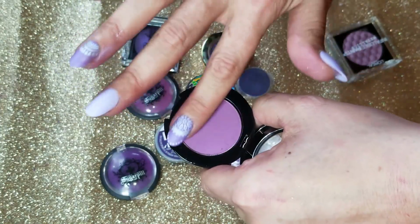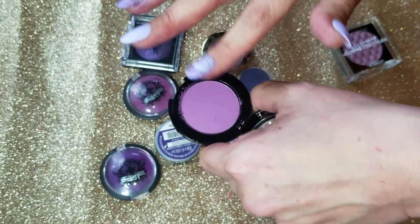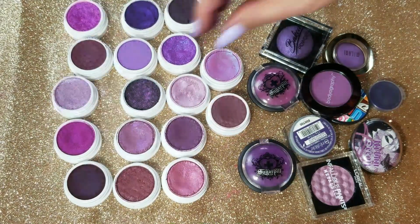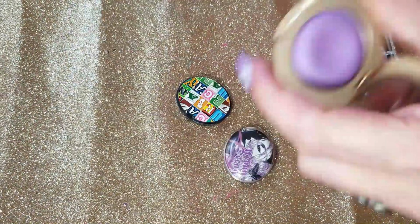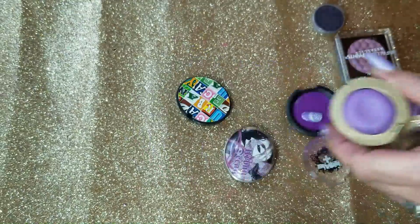Cool Turn, which is such a pretty color. This is a pressed pigment. And I purchased Bodyography from Colourpop Supershock. This is from Milani in the Bella Shadows, and this is Bella Violet.